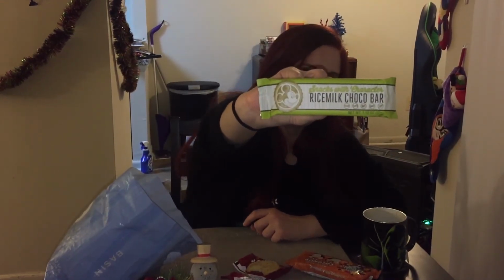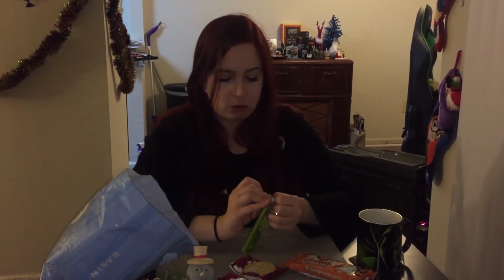Next up, we have snacks with character. I believe this cost me $4 as well because it is vegan. It is gluten-free, it is nut-free, dairy-free, and soy-free. So this covers a good number of allergies, and it's vegan. So if you're looking for a healthy treat that's gonna put you back $4, then Rice Milk Choco Bar is the bar for you. It's made by Enjoy Life and certified gluten-free. I eat gluten all the time, so you know, I respect those who can't and those who don't. But let's see if I can even open the package.